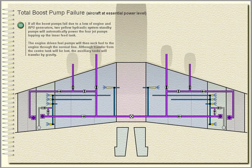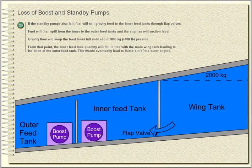Total boost pump failure. Aircraft at essential power level. If all the boost pumps fail due to a loss of engine and APU generators, 2 yellow hydraulic system standby pumps will automatically power the 4 jet pumps topping up the inner feed tank. The engine-driven fuel pumps will then suck fuel to the engine through the normal line. Although transfer from the center tank will be lost, the auxiliary tanks will transfer by gravity.